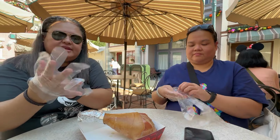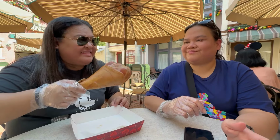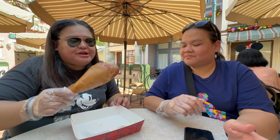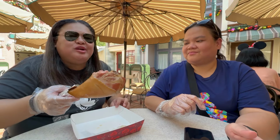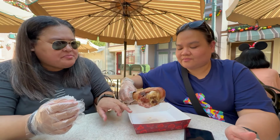I don't think we need it because there's foil naman. So oh my god, it's hot. I'm gonna try it. Bite ko na. Good. Tastes like turkey. Tastes like ham. I'm gonna need something na panulak. Okay, I'll buy Coke Zero. It's big.